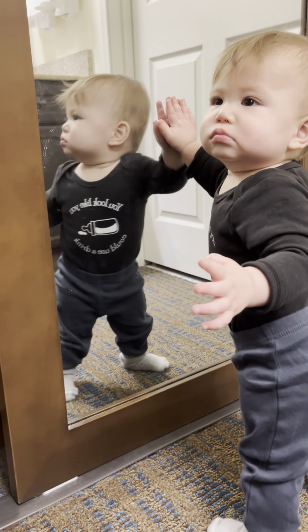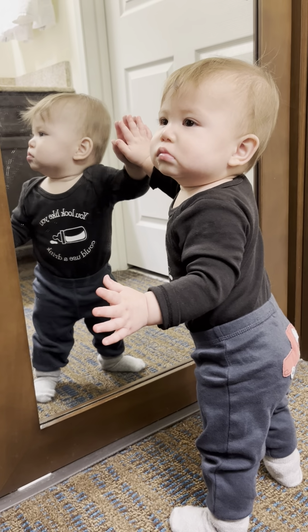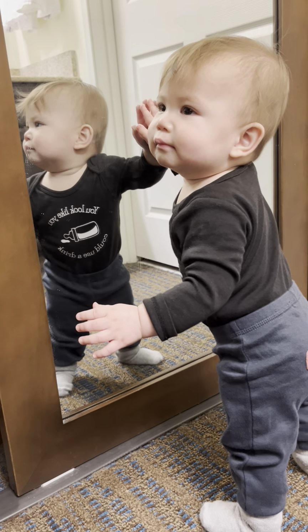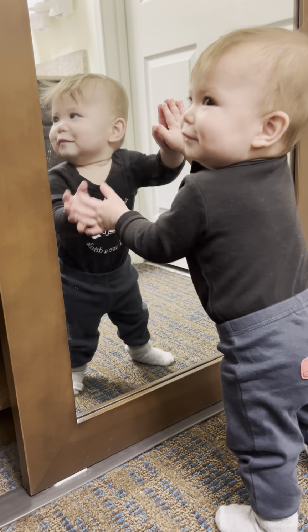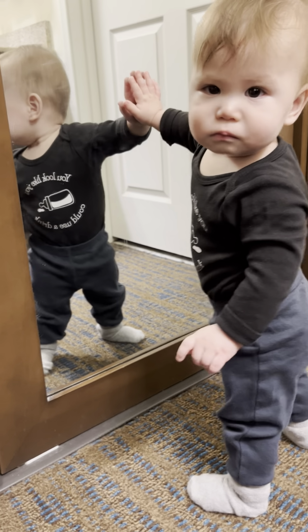What are you up to, George? You're just standing right there. What are you up to, Georgie? My mom is playing peekaboo with him. He keeps looking at my mom.